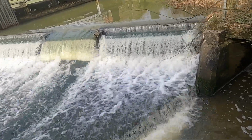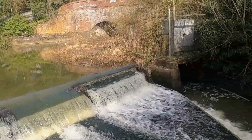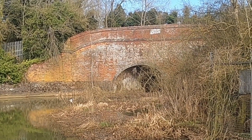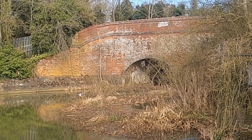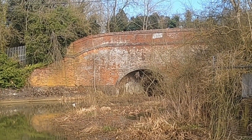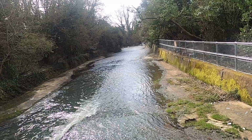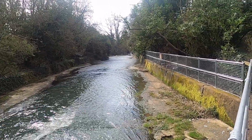Here we are, down at the river level now. And there we can see the river aqueduct. It's as close as I can get. All the rest is all fenced off, and it's quite noisy standing here by this weir, as you can probably hear. I have filmed this in a previous video. At that point in time, there was hardly any water running down here.